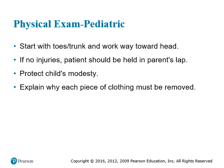If there's no injuries, let the kids sit in the parent's lap, buckle them in safely and everything, but let that pediatric patient sit with mom or dad to help them be more comfortable. Just like with any other patient, protect their modesty. So if you have to remove a piece of clothing, explain why. Like if there's an injury to a leg and you have to take their pants off, explain why. And then once you're done, cover them back up. Either put the clothes back on if you can, or cover them up with like a sheet or a blanket.